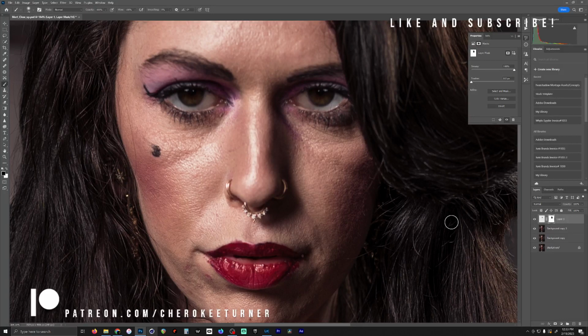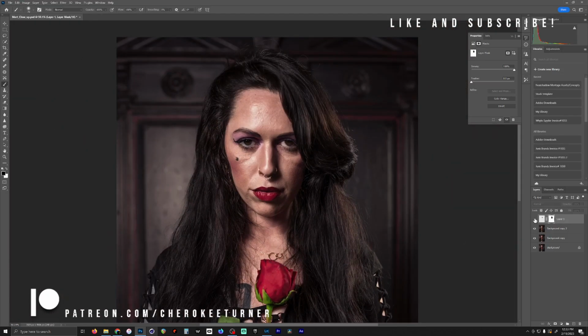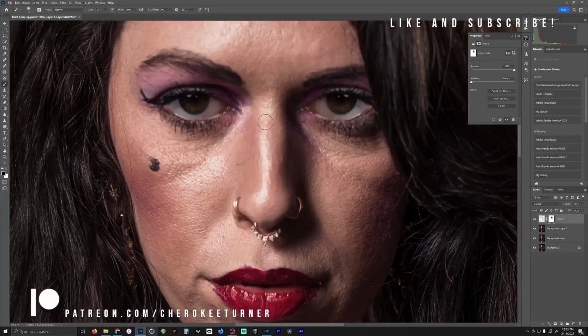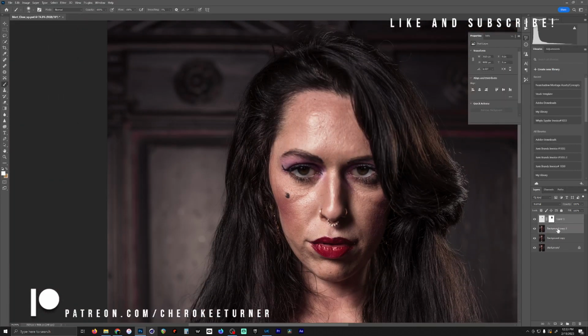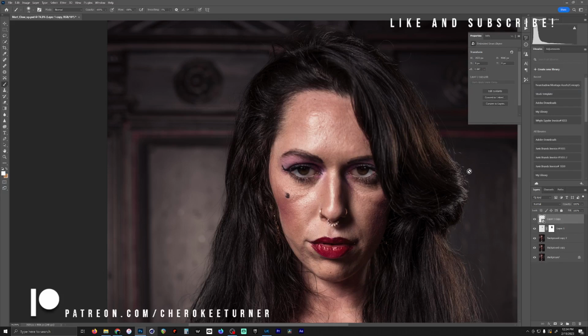Okay, let's do. I want to move the eyes just a bit. Okay, so let's go destructive. Do this. Convert to smart. And can I do that on a smart layer? Yes. Go back to liquefy.